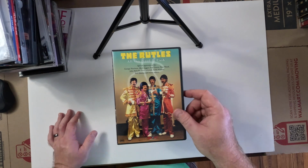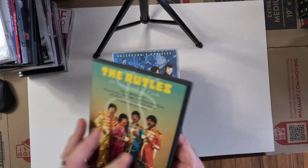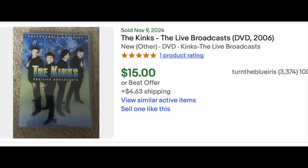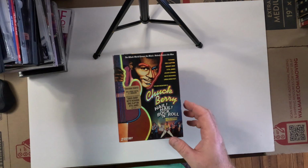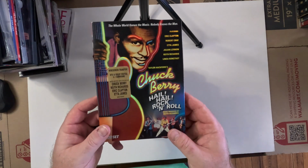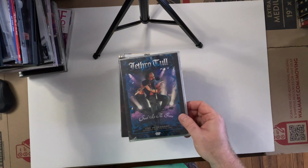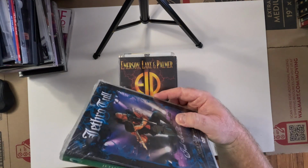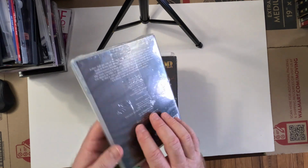So anyway, here we have the Rutles. All You Need Is Cash. It's pretty awesome. We have the Kinks, the live broadcast, collector's rarities. Chuck Berry, Hail! Hail! Rock 'n' Roll. Jethro Tull, Jack in the Green, live in Germany. It's pretty awesome.